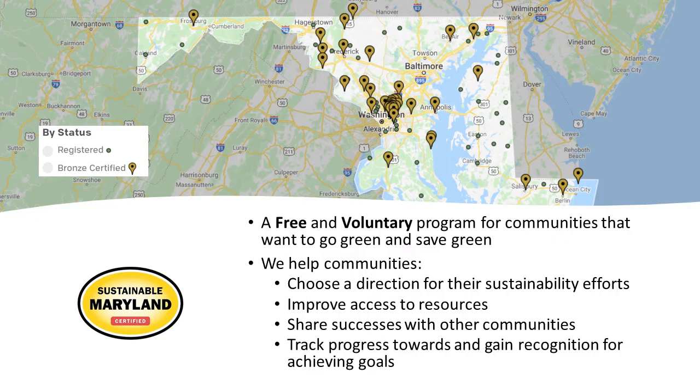The Residential Action Framework is modeled after the Sustainable Maryland Program, a free and voluntary outreach and certification program for municipalities that want to go green, save money, and take steps to sustain their quality of life over the long term. Sustainable Maryland helps communities choose a direction for their sustainability efforts, improves access to resources, shares successes with other communities, and recognizes municipal progress through a certification designation.